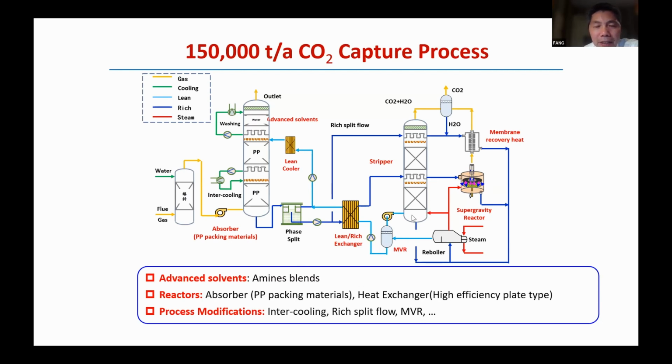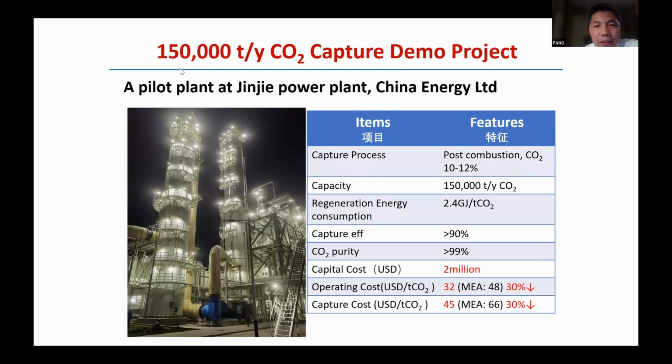The flue gas goes into the pretreatment and then to the absorber to absorb the CO2. Then we also have a phase split system, and then we go to the stripper for heating, and the CO2 is recovered like this. This project has been operating since 2021. It captures about 100,000 cubic meters per hour of flue gas, the regeneration energy consumption target is 2.4 gigajoule per ton CO2, the capture efficiency is larger than 90%, and CO2 purity is larger than 90%.